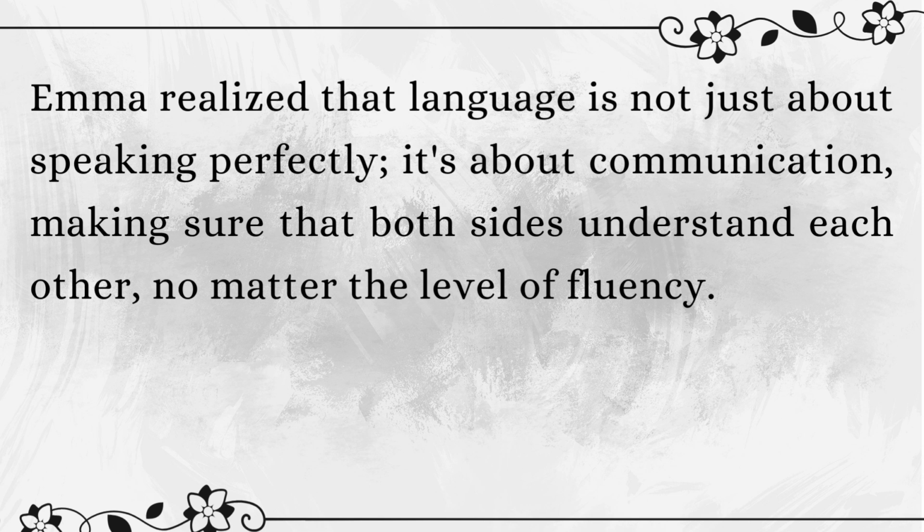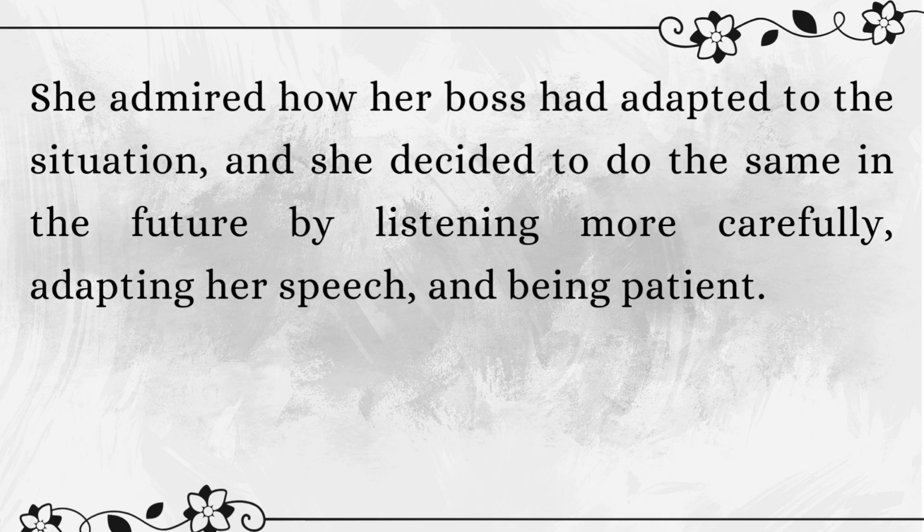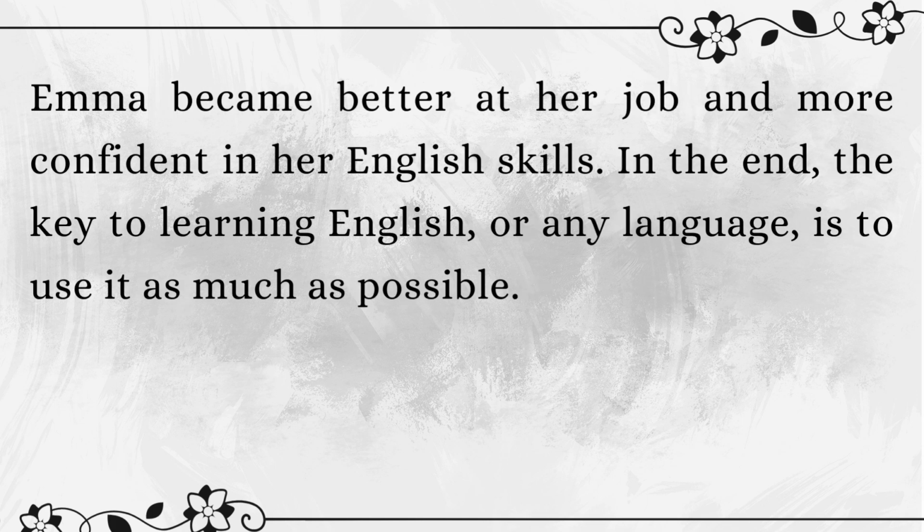Emma realized that language is not just about speaking perfectly, it's about communication, making sure that both sides understand each other, no matter the level of fluency. She admired how her boss had adapted to the situation, and she decided to do the same in the future by listening more carefully, adapting her speech, and being patient. Emma became better at her job and more confident in her English skills.